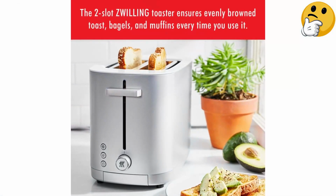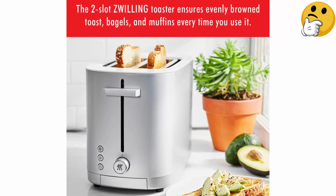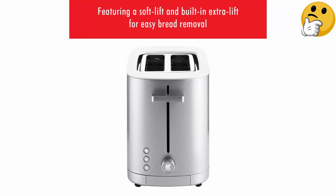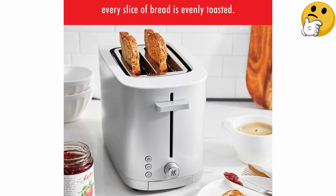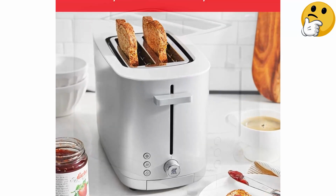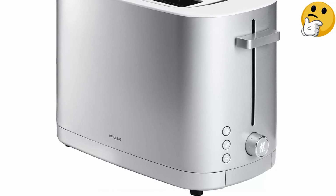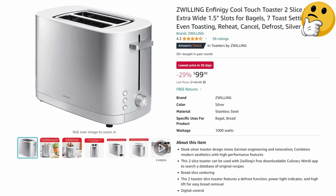And this model by Zwilling takes the cake with its slots that measure 1.5 inches wide. The sleek black design fits perfectly into any modern kitchen. But there's more to this toaster than just its good looks. It's designed to distribute heat evenly, so bread is evenly toasted on both sides. Its high-performance features include a defrost function, high lift to easily remove bread, and auto shutoff. It also stays cool on the outside.